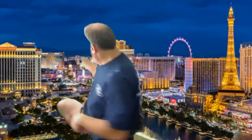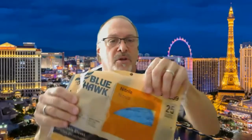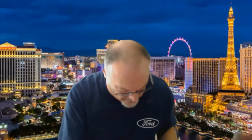These are from Home Depot. Just one of the kinds I have. Nitrile is the word I was looking for. Nitrile. It's very good with working with other chemicals, and they're very inexpensive. Again, don't be penny wise, pound foolish.